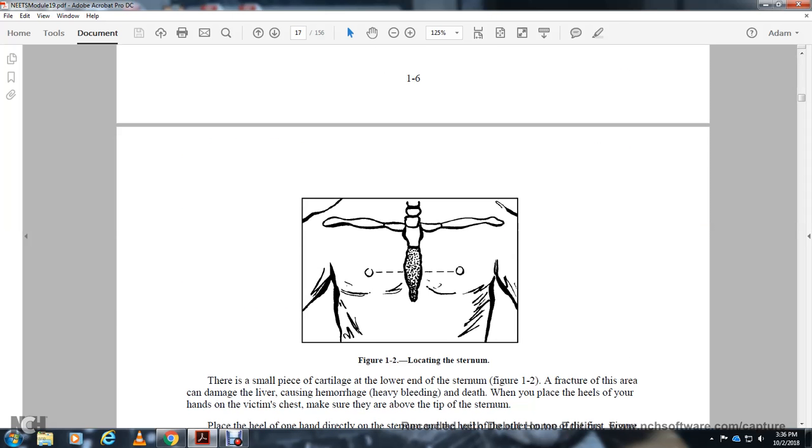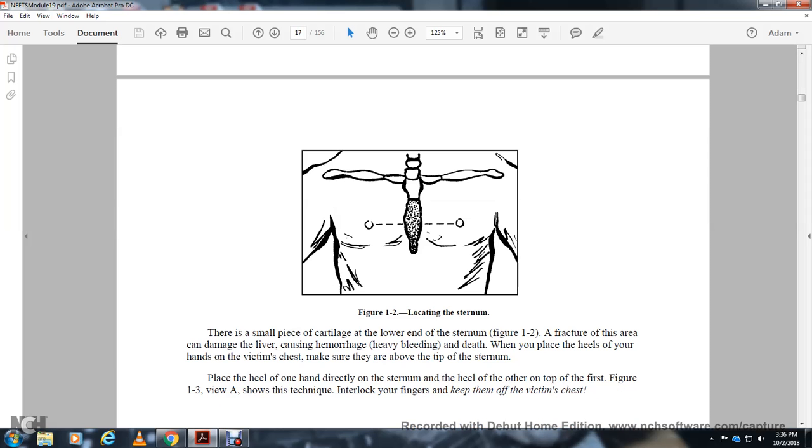The displacement of the cardinal, the lower end of the sternum, with fracture, can cause damage to the liver, heavy bleeding, and death. Place the heel of one hand over the hands of the victim, making sure it is above the tip of the sternum. Place the heel of one hand directly on the sternum, and the heel of the other hand on top of the first.